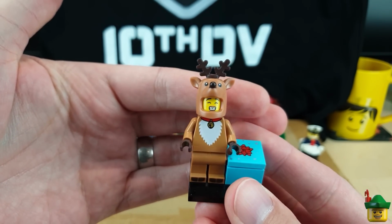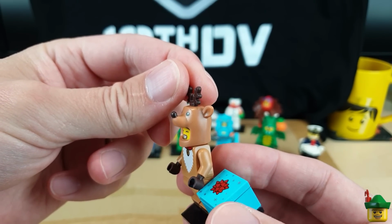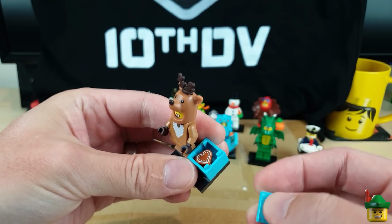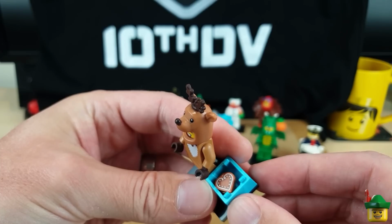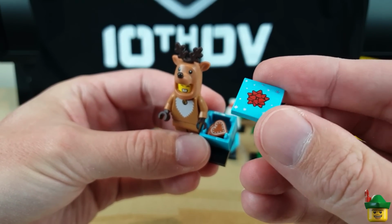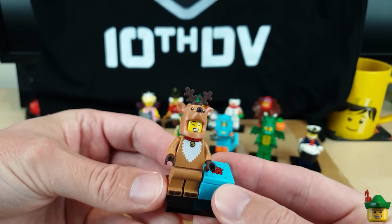Maybe it's with Santa handing out presents to the children. You get a spare pair of antlers in the additional pieces. And, well, I don't know whether you'd call it a spare piece of gingerbread in there, but there are two. Maybe you get given one and there's a spare, or maybe there's just two in the first place. And a nice present box as well. So that is very welcome. I really like all of that.